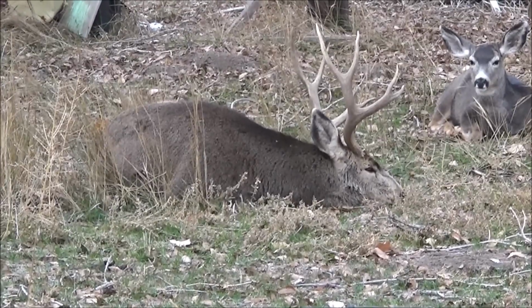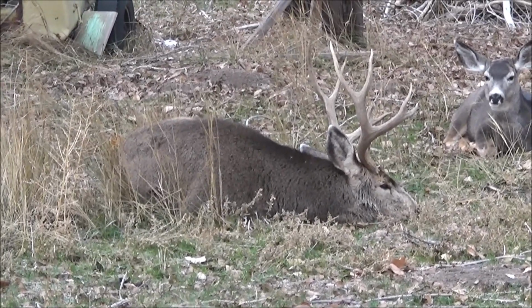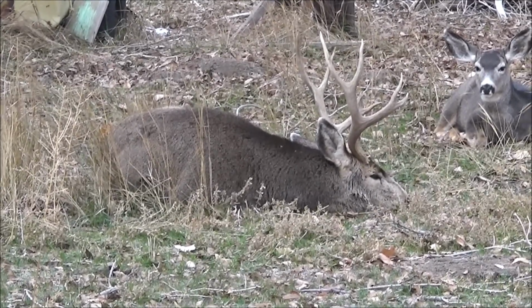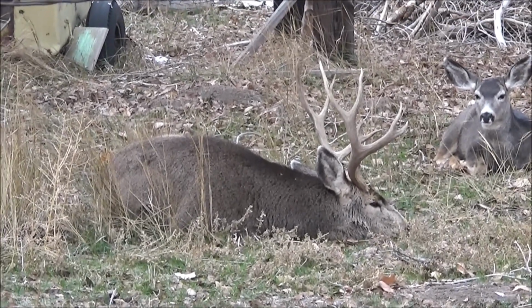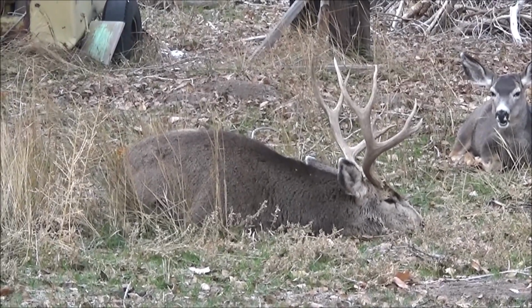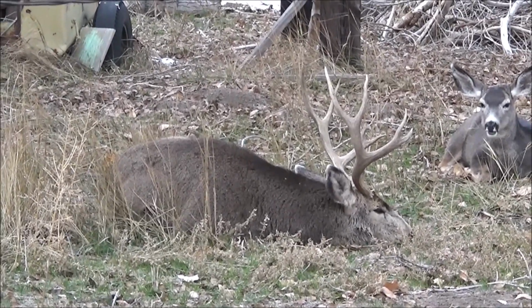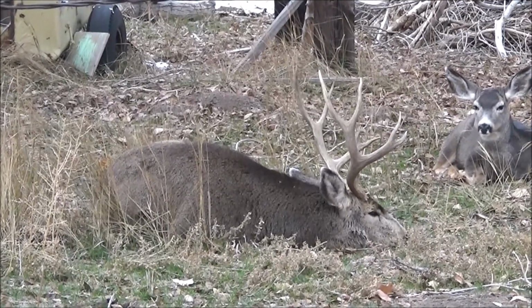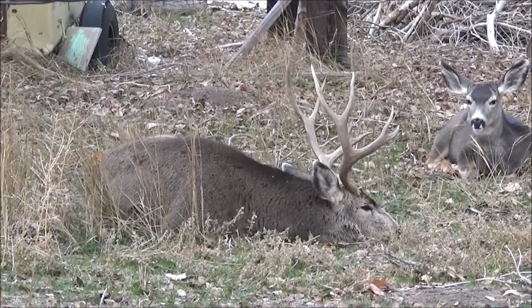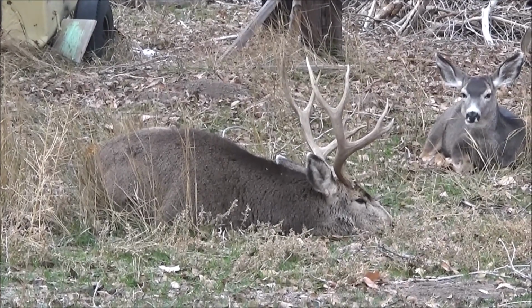Well, I couldn't resist. I came back to check on this buck, and he didn't leave after all. He just bedded down, sound asleep. A nice buck, not a care in the world. I think he's awake now. He probably hears me talking. But he's a nice one, and I'll just drive on and leave him be.